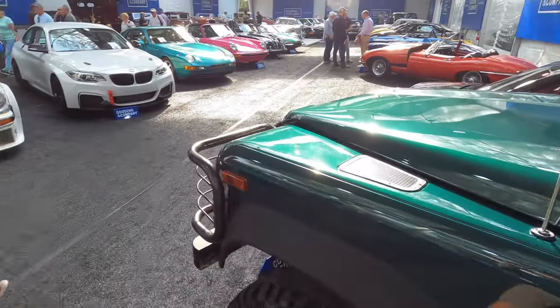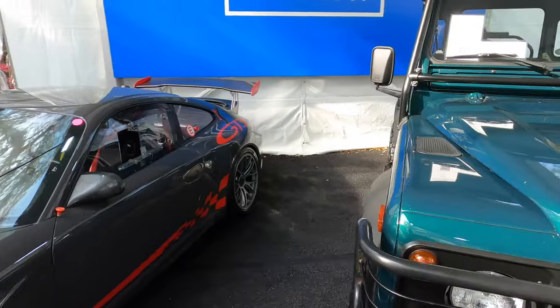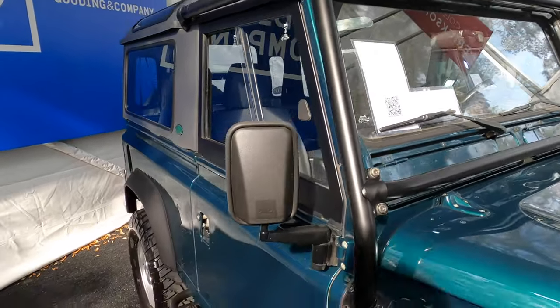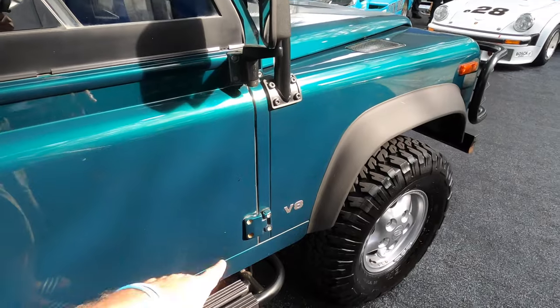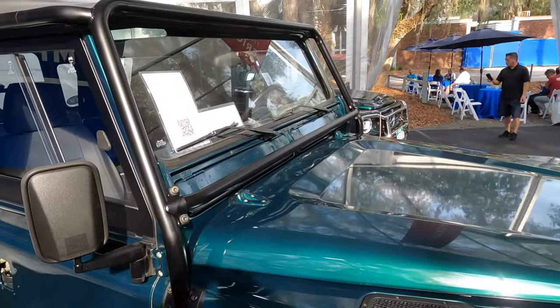I don't really remember seeing one in this color before, but I assume it was factory. Yellow was always the... It's from an estate. No, it doesn't say anything about the color. If you know what color this is, let me know, because I like this color a lot, and it looks like it's been on there a long time, so it's probably factory correct. Very nice Land Rover.